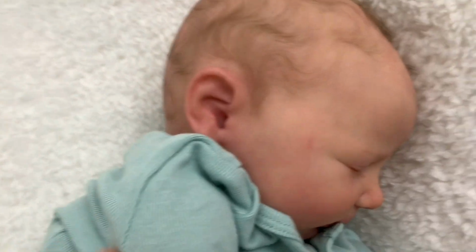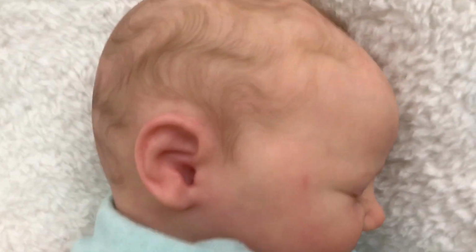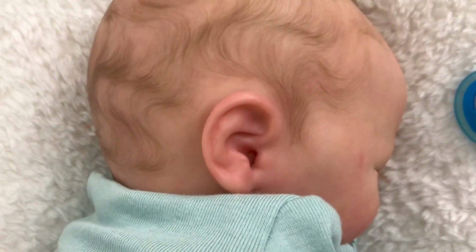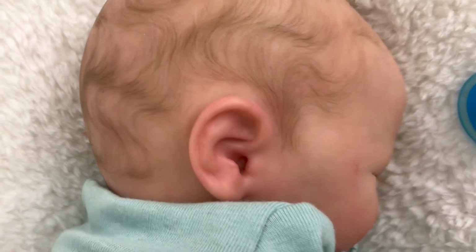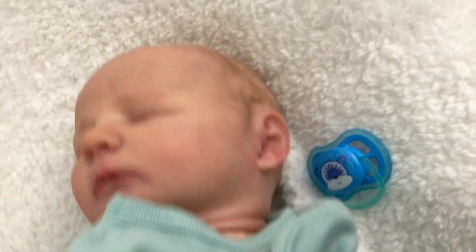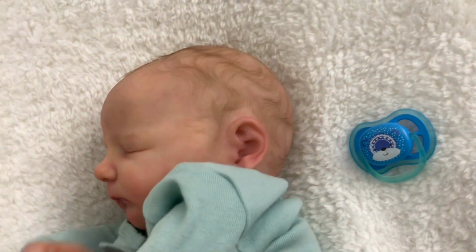And the most beautiful hair. I just love his hair. He's so sweet. The thing about Realborn kits is they tend to have beautiful ear canals, and he is no different. He's got such a beautiful ear, so realistic. And he's so floppy and snuggly.